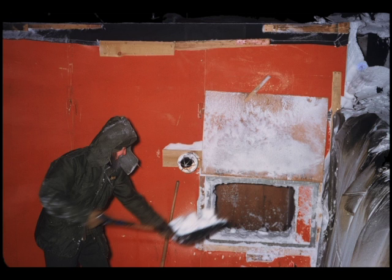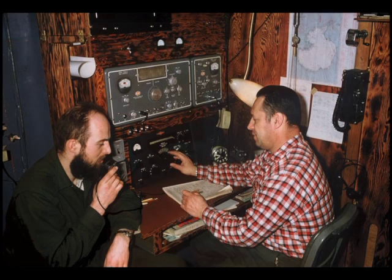Shoveling snow for the snow melter, that's the side of the generator shack. They use the exhaust heat and generated heat from the electrical generators to melt water. Also had ham radio contact with the United States. In my 2 years there, the first year we had very poor contact.